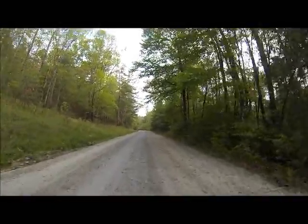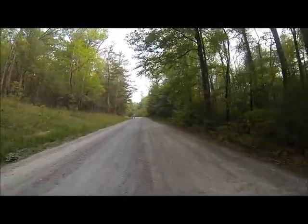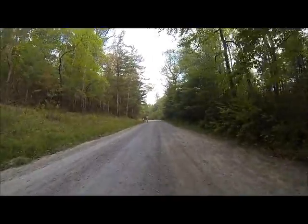Weather's nice today. It's a little bit warm. Breezy, overcast. It's a little darker. It's normally not this dark at this time.